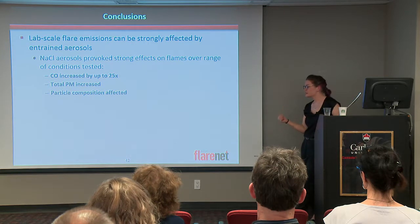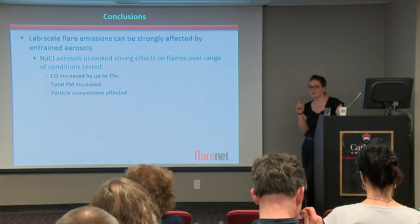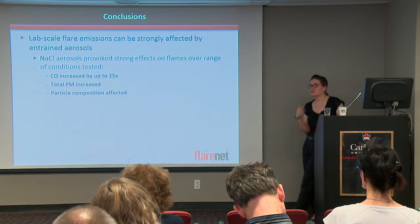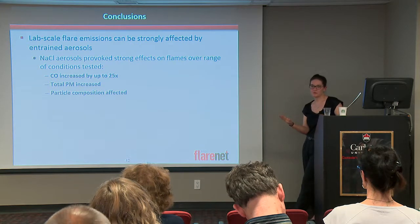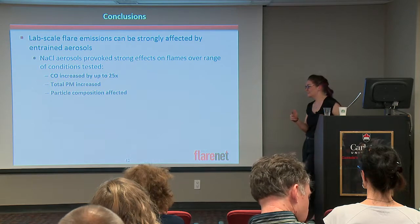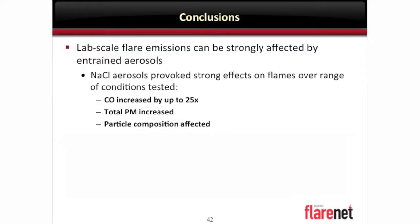First, we saw an increase in carbon monoxide up to 25 times with the conditions we tested. We saw that salt increased the total particulate that was emitted. And not only increasing it, but we're actually changing fundamentally what particles we're emitting. We don't really quite understand what we're changing yet, but to be continued. We will figure it out.